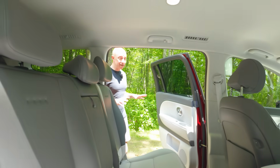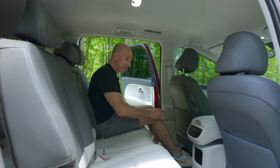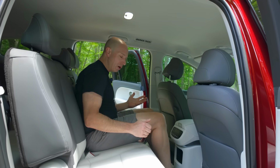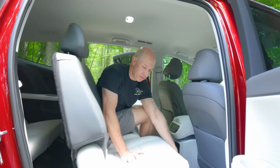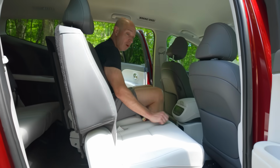So, if it was easy to get in the front, it's even easier to get into the back. The door opens almost 90 degrees, creating a huge opening. Totally flat floor, so there's lots of foot room for the center passenger and passengers on either side. 60-40 split seats, which means that you can slide them individually. So you can pull one up if you want more room for the people in the back while having more room for the passenger in the second row.